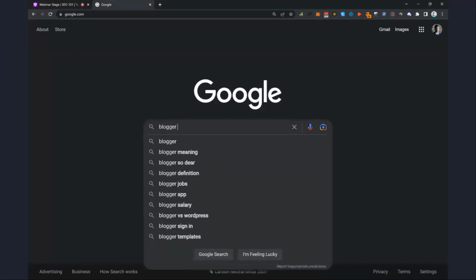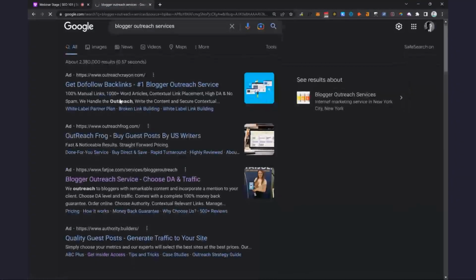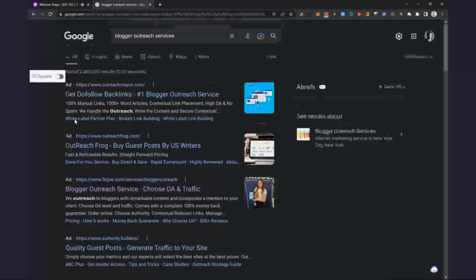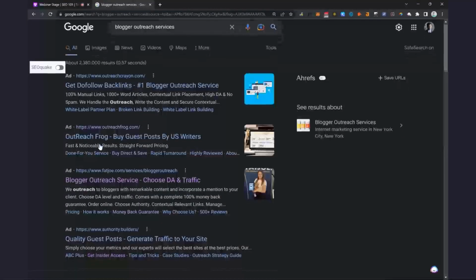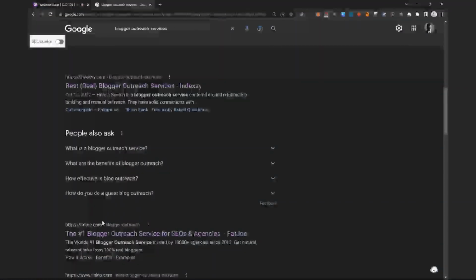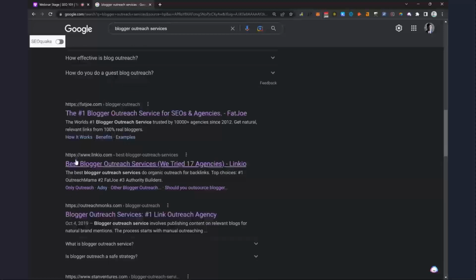If you Google something like blogger outreach services, that means you're looking for that kind of service. It means you're a searcher who has a high search intent and is looking for a service provider that does this sort of thing. So if you do that in Google, what you see are several ads that first pop up. So the first four results for most competitive searches are usually ad based, and then you can scroll down and you'll see the actual search results. So here, Index C is ranked number one, Fat Joe is ranked number two. One of my listings, Linkio, is ranked number three.